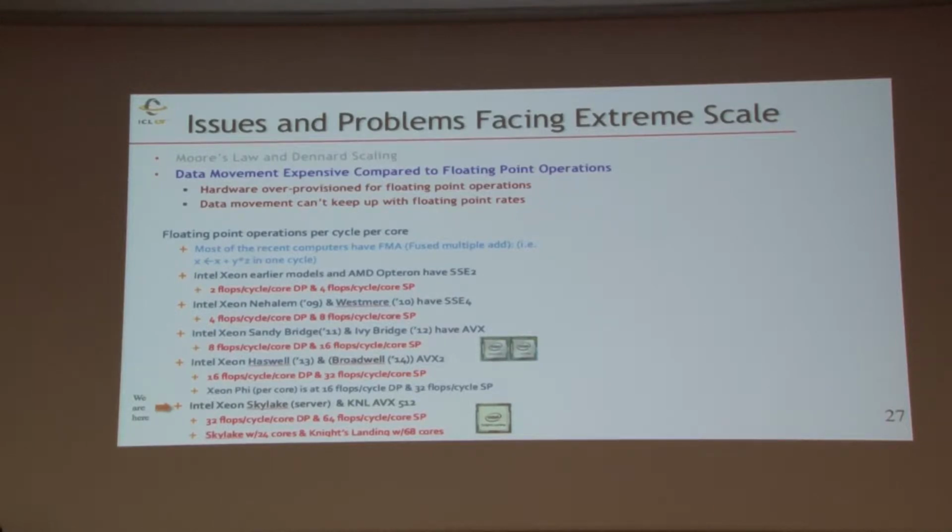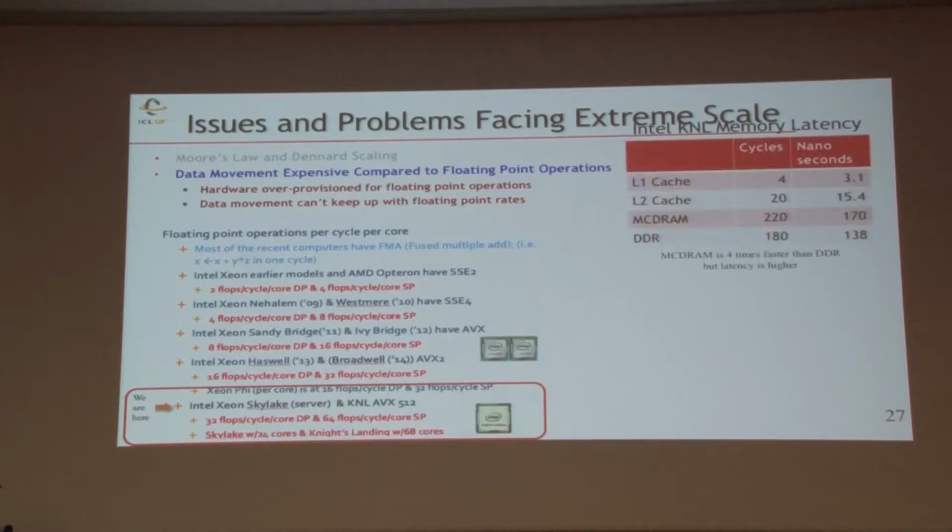Knight's Landing has 68 cores. Each of those can be driven at that rate. That's incredible. Over provision for floating point. We have tremendous floating point capability. We can't get the data there. And the result of that is the application is running at 3% of theoretical peak. So that's the situation we have today. Perhaps that's the result of the LINPACK benchmark driving matrix multiply, encouraging hardware to be invested in that approach of giving us floating point capability, but not really addressing the data movement issues. So that I find is an incredible thing.